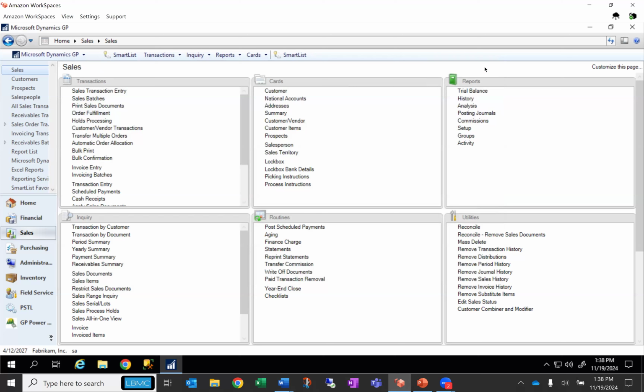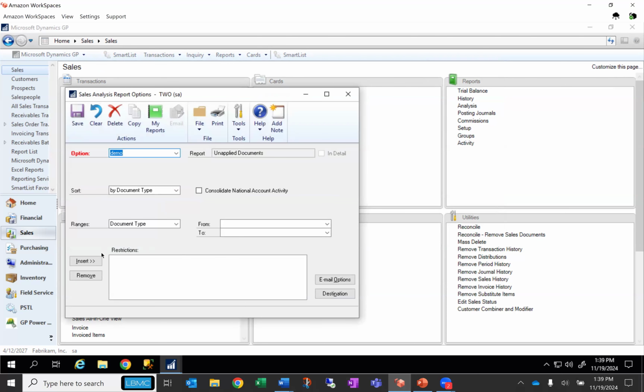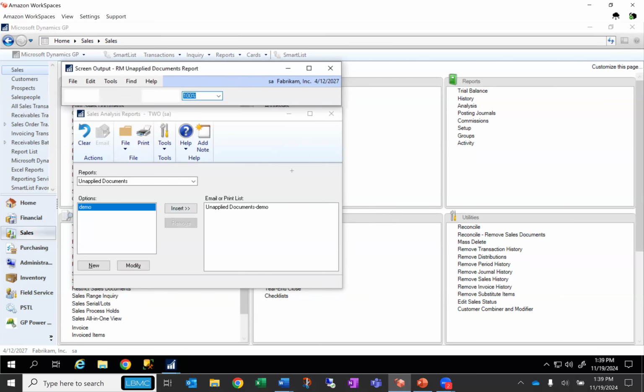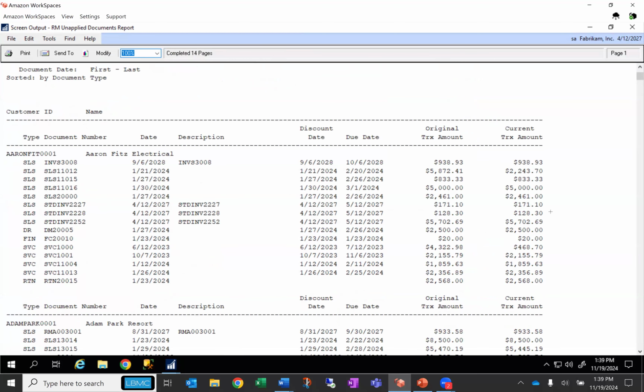The other alternative is in the sales reports under analysis. I can use the unapplied documents and again create a report option, which I can show you here has no restrictions in it. I'll check my destination, make sure it's going to the screen, and then I can use that option that I created, insert it, and print it to be able to see all of those similar kinds of things, only in this case, I have a customer with all of those related transactions showing the totals for original transactions and current transaction amounts. So this gives me a different way of looking at similar data.